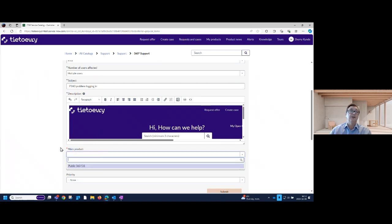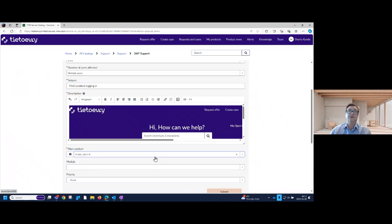Then you can select main product, and in this case, this test customer has public 365.8 version installed. It could be that you have another version, then that will be populated with your version. Or if you have several products from us, you will have options to fill out the separate products like e-archive or plan and build.